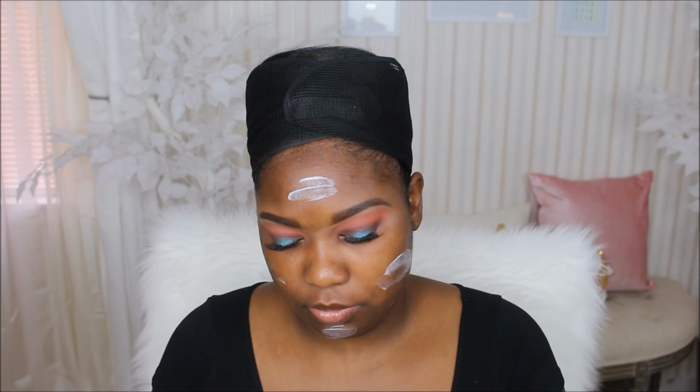Alright guys, now starting off with my Too Faced RX Hangover Primer, and I'm just going to place this all over my face. To be honest with you, I'm really not a fan of this primer. I really don't know why. I wore it like once before, and I've never worn it after that because my foundation didn't look really good to me when I applied it.